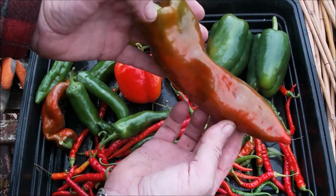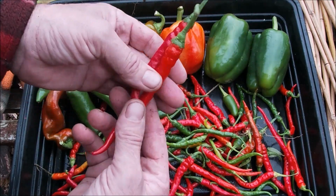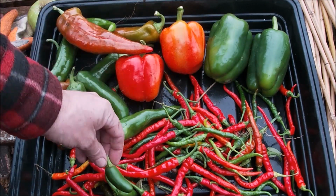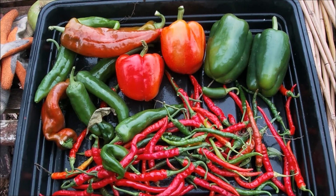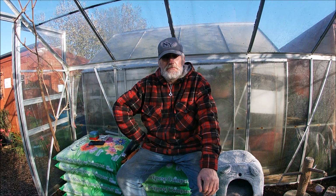These are called oxhorn. And these are bell peppers. These are Joe Long. And well, the jalapenos, we took all the jalapenos, but these are the last of them. But yeah, this is the last harvest of the chilies and the peppers, which is absolutely awesome. I'm gonna bag these up and get them home. And I can guarantee you these are gonna be in some sort of stir fry tonight with the girls. They absolutely love them. So yeah, some wonderful chilies and peppers there.